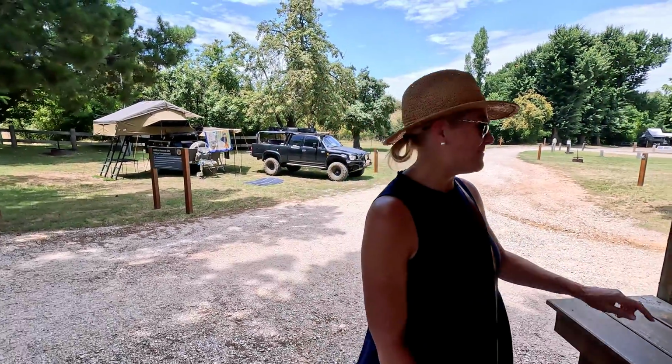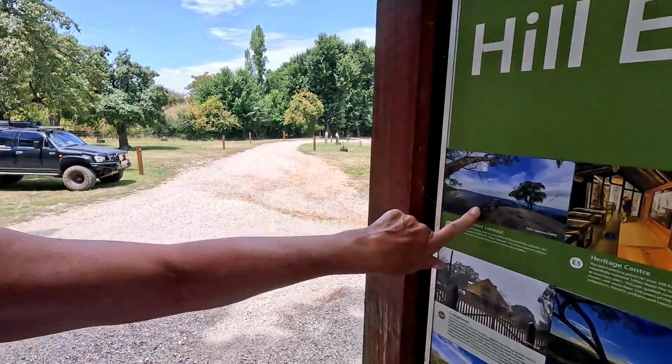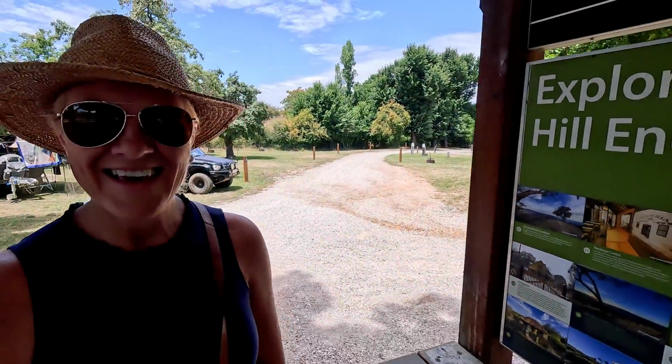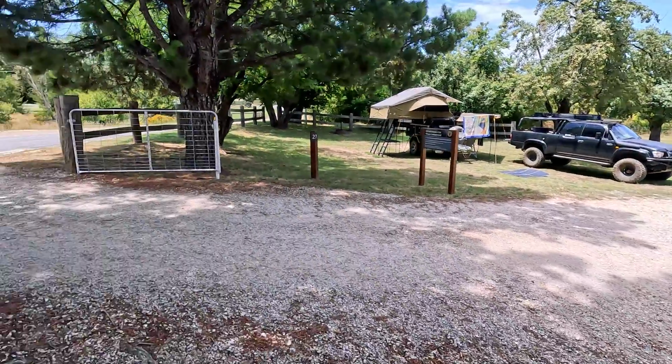And probably the pub though. I reckon we'll be at the pub a bit. But what about Kissing Point Lookout? You going to take me there, babe? It always leads to a bit more than just kissing, though.